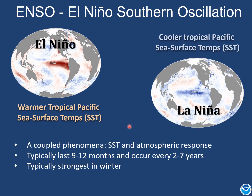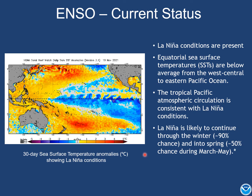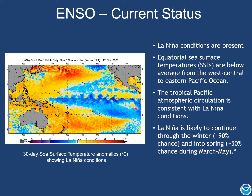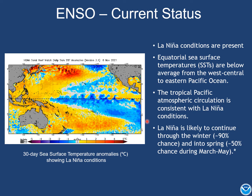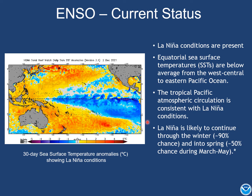El Niño or La Niña, it's a coupled phenomenon. So we not only need sea surface temperatures either above or below normal, but we need the atmospheric response that is consistent with those below or above normal sea surface temperature anomalies. So currently we have La Niña conditions across the west central to eastern tropical Pacific. So here's our equator. You can see these blue colors indicating those below normal sea surface temperatures. The tropical Pacific atmospheric circulation is consistent with La Niña, and La Niña is likely to continue through the winter and is expected to weaken as we move into the spring, but still about a 50% chance that we'll see La Niña continuing into the March, April, and May timeframe.